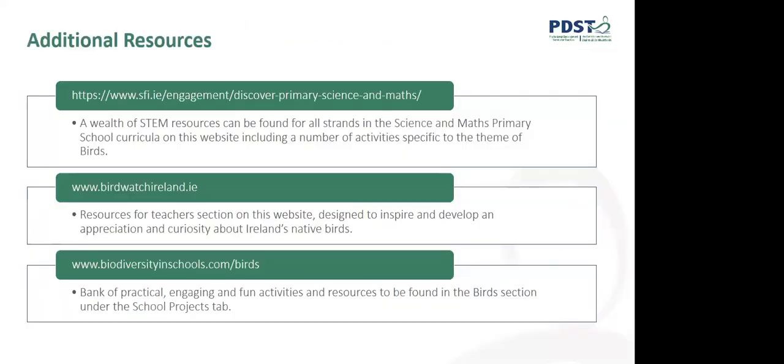So here you can see some of the additional web links mentioned previously through the webinar, and also that may assist you in finding more activities and information about the theme of birds in STEM. A compiled list of all web links will be available in our webinar resource section on the website. Over now to Michelle for our section on trees.